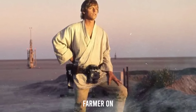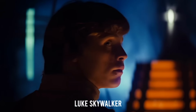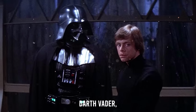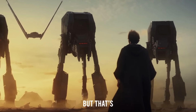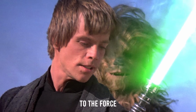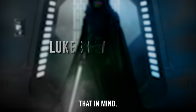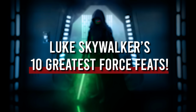From a moisture farmer on Tatooine to the most powerful Jedi in the galaxy, Luke Skywalker redefined the hero's journey. We saw him blow up a Death Star, redeem Darth Vader, and confront an entire army with nothing but a lightsaber. But that's only the tip of the iceberg. Luke Skywalker's connection to the Force ran deeper than most realized, especially in Star Wars Legends. With that in mind, these are Luke Skywalker's 10 greatest Force feats.